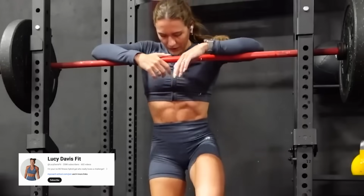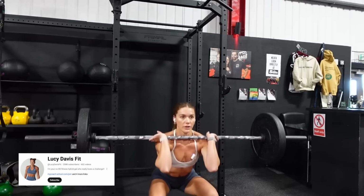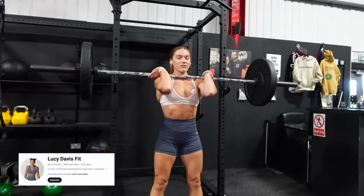Lucy Davis, I always use her as a great example. She has ab goals. There's photos of her as a kid, and she still has abs. She doesn't hold a lot of weight in her abdominal area. She holds it in her lower half. And that's why she has such great abs.